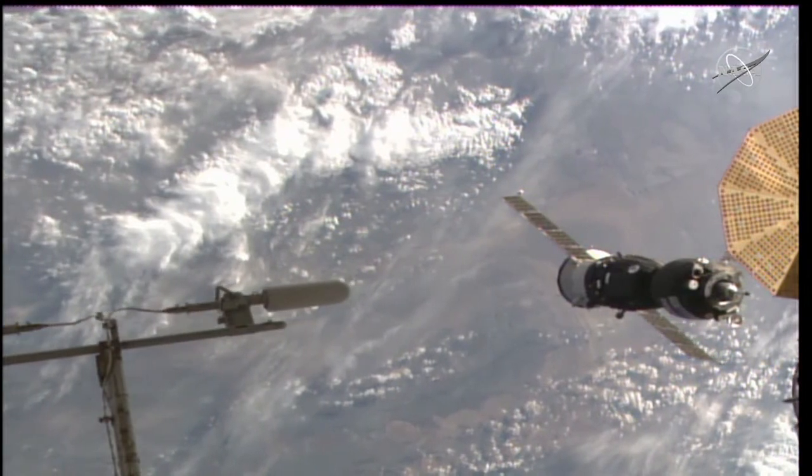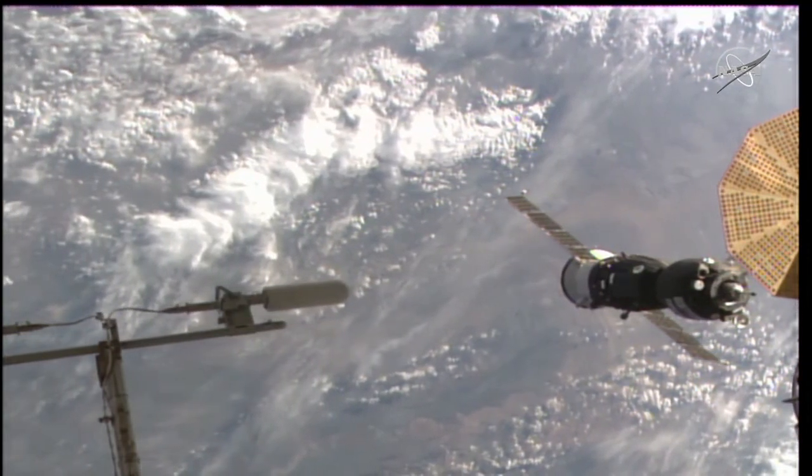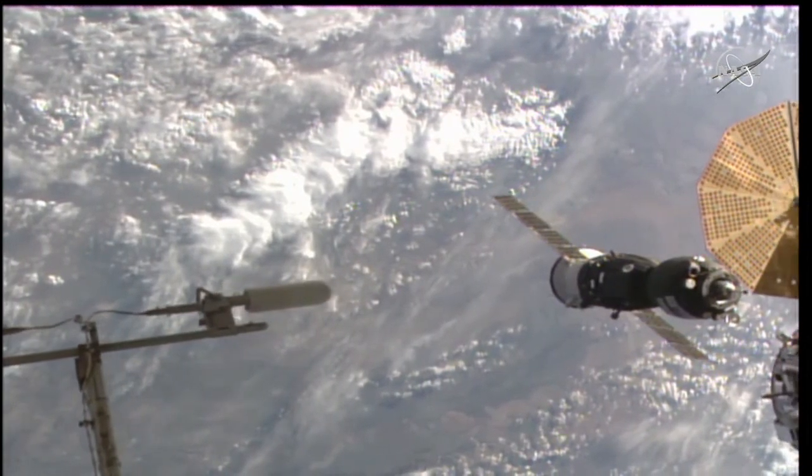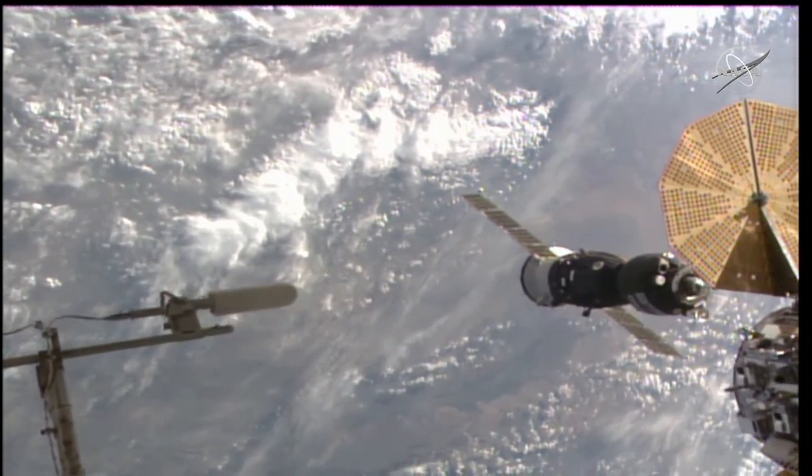Mark, по касанию запусти секундомер. Mark, could you please start the stopwatch? Copy. Мишень, центр. Target is in the center, crosshair is aligned.